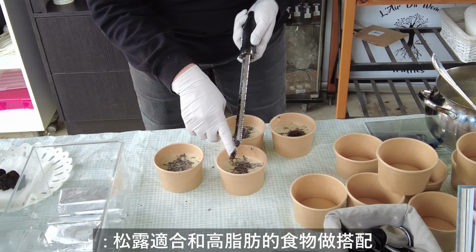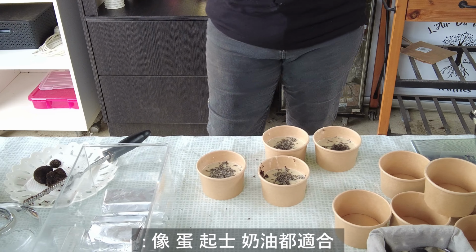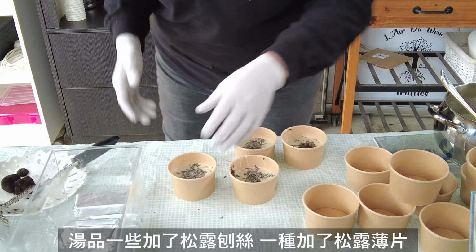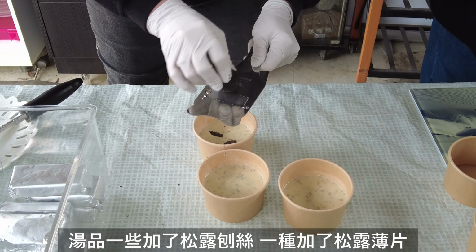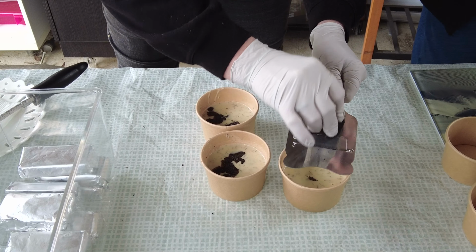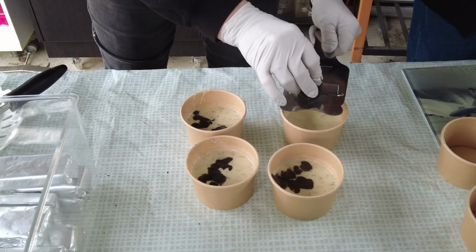Truffles work really well with fatty foods, so your eggs, your cheese, your butter. So there are spoons here, I'll move them forward for you. You're just adjusting it, you don't have to just use this for truffles. You can use it for cheeses and chocolate and anything that you want to shave. So we sell these here as well.